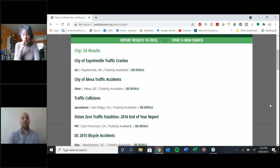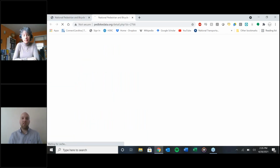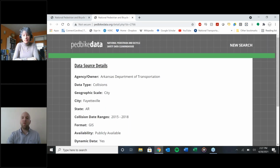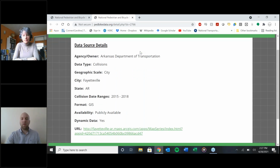This is in Arkansas in the GIS layer. Mesa, Arizona looks like they have crashes listed as another type of data. So California has these in a spreadsheet. There's a Vision Zero end of year report in PDF. Let's go ahead and pull up one of these GIS though, so I can show you what the details page looks like. So after you get that list of search results, if you want to know a little bit more about one of these items, you can click that details link, and this will bring up a bit more information.